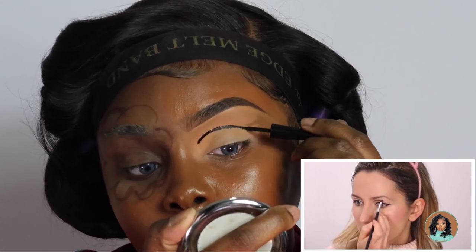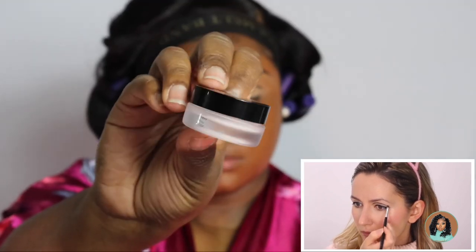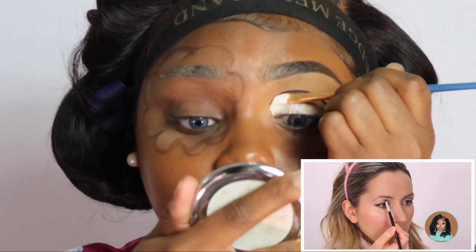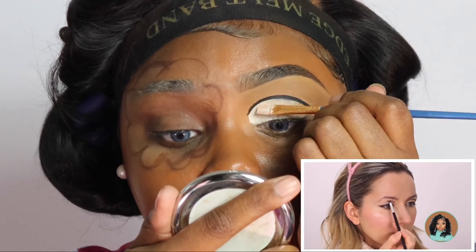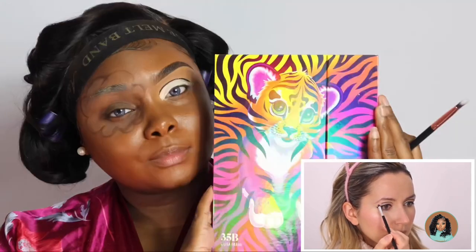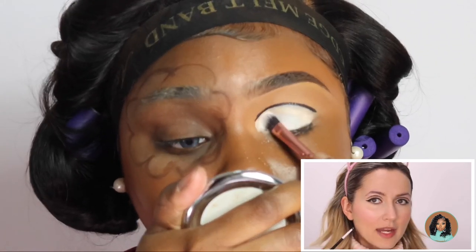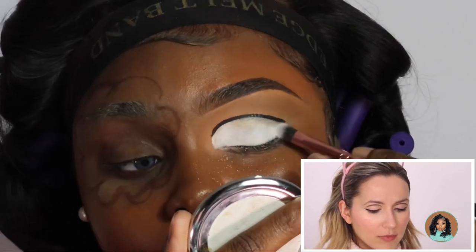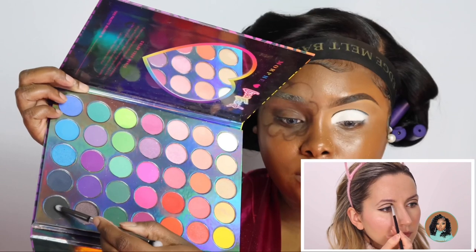I'm going to take this Mega Liner from Wet n Wild and create that line. Twiggy has that sunken eye look. I was actually following along with my instructor on this part. Although she didn't do this step right here, I still wanted to use it as a guide. So I placed my eyeshadows and I'm going to go back into some black eyeshadow to define and kind of smoke out the black.